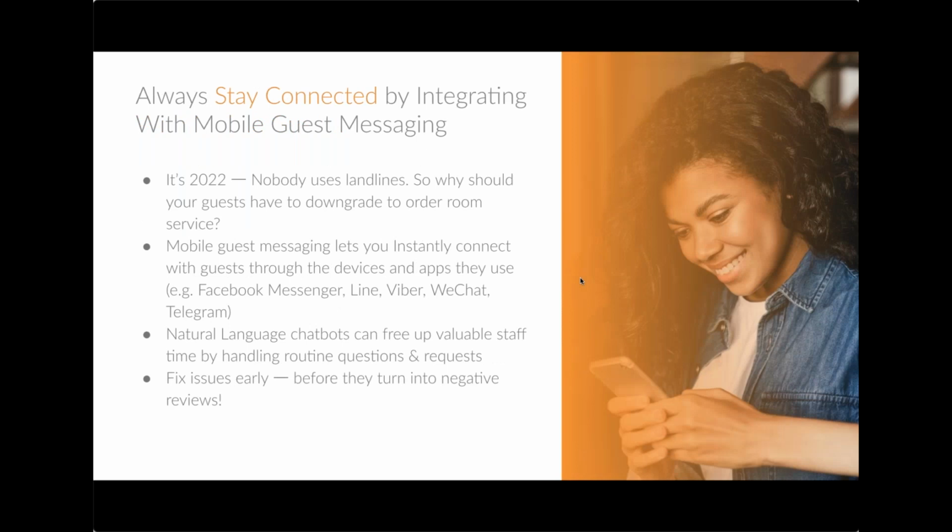When you have a guest at a hotel, you have the various touch points, of course, when they come into a hotel and when they're staying at a hotel, and we all know that we have become more and more reliant on using our personal devices, and nobody really uses landlines anymore. So why would they need to downgrade, say, for instance, to order room service?